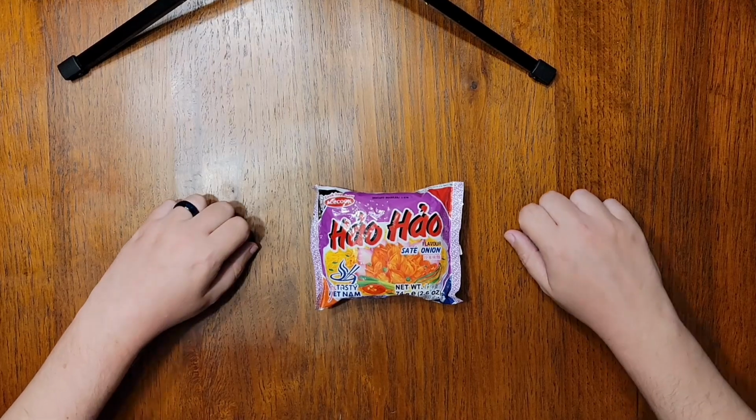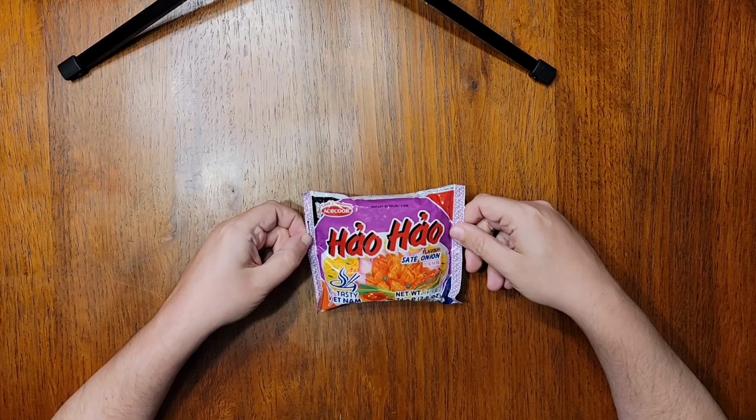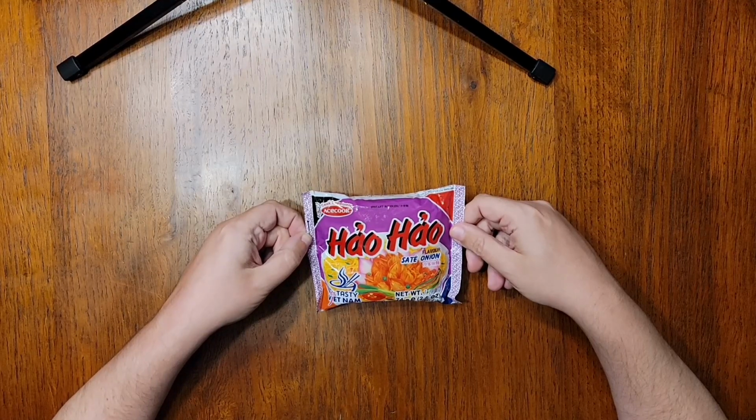And today I'm going to be looking at an interesting budget-friendly noodle offering from Acecook. This is their Hao Hao Saté onion flavor.